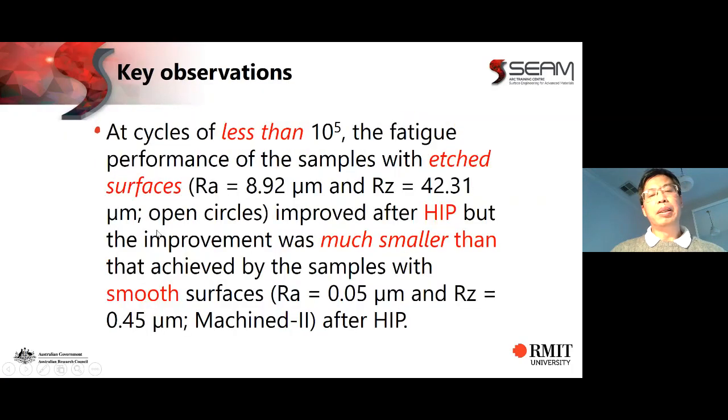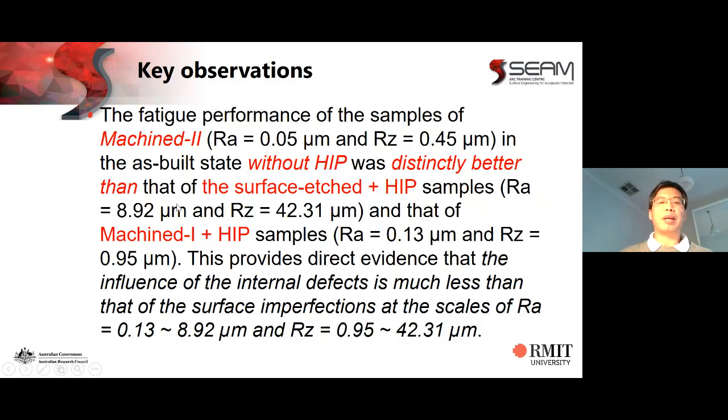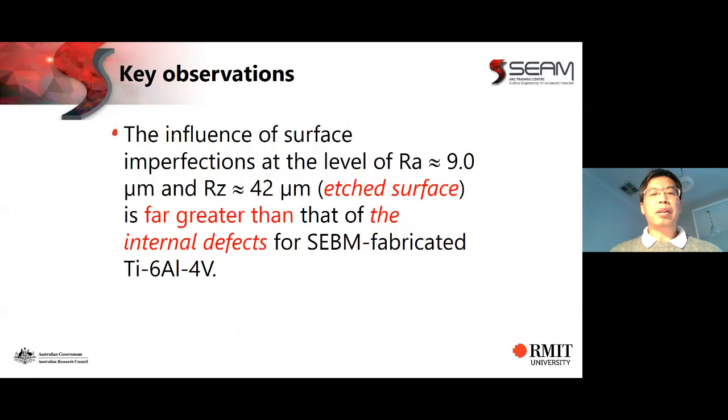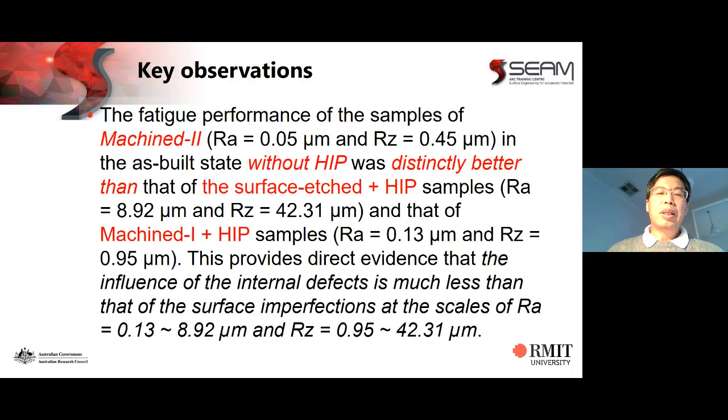So I'll skip over the summaries and go to the concluding. It's interesting, I missed the concluding remarks, but anyway, having discussed the influence of surface finish on the mechanical properties, I think it remains demanding to characterize the surface.